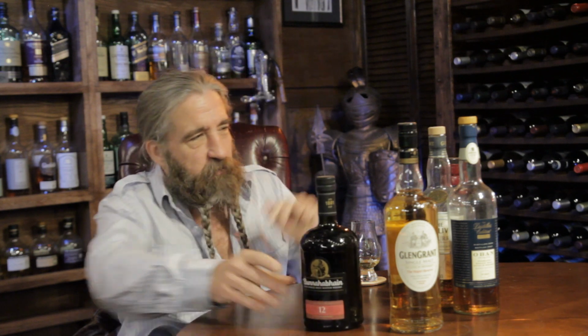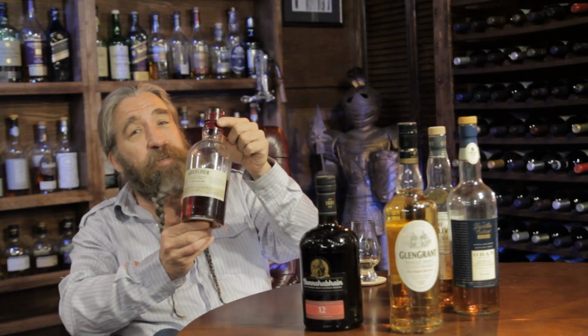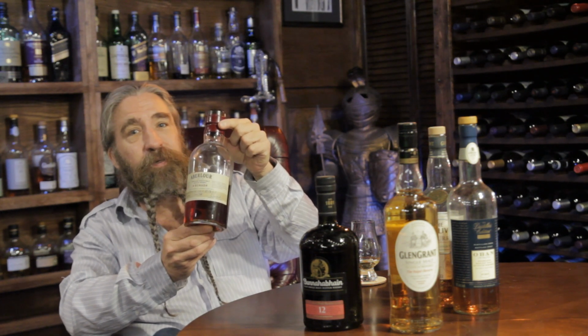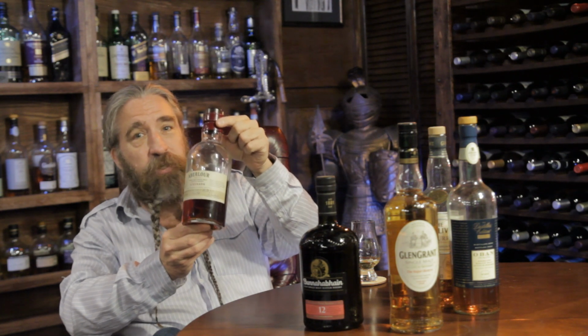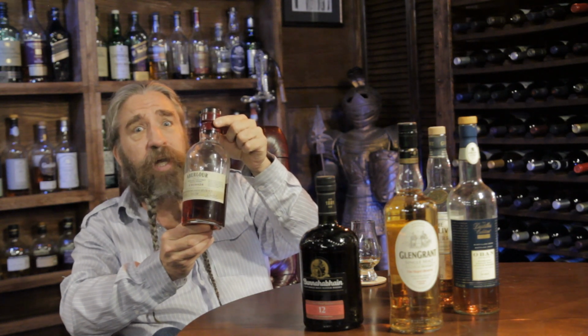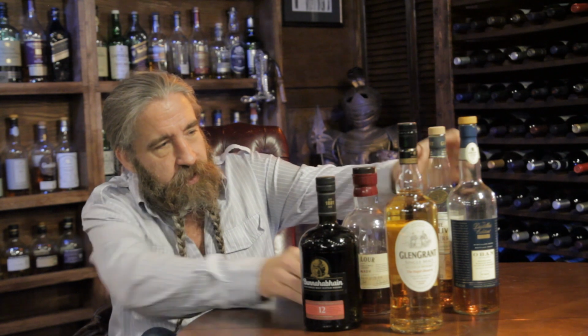What else should you have for under $100? Well, for about $75 here in New Hampshire, you can get the Aberlour A'bunadh. Everybody should have more than one of these on hand. The batch numbers change, the flavors change, but it is still just a cask strength sherry bomb. Everybody should have an A'bunadh.